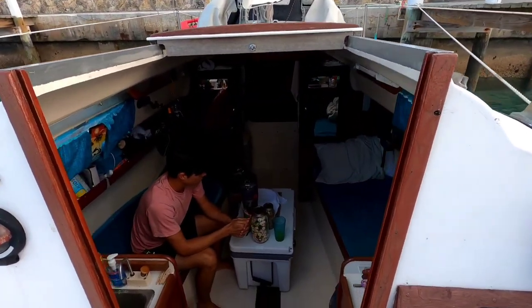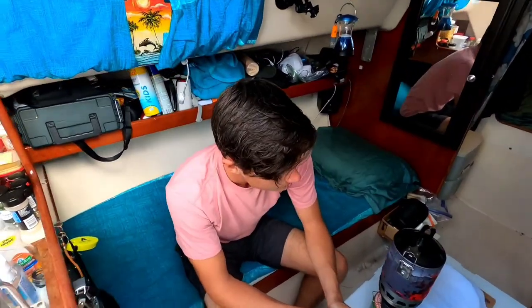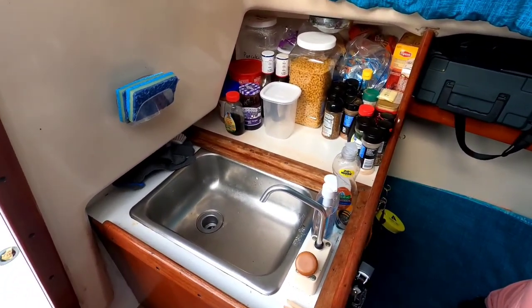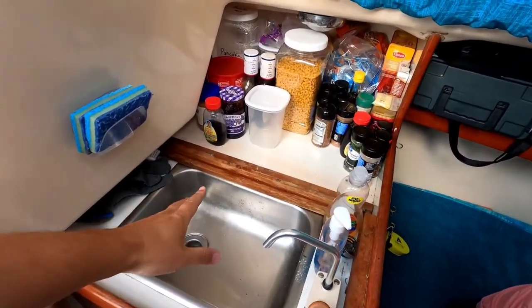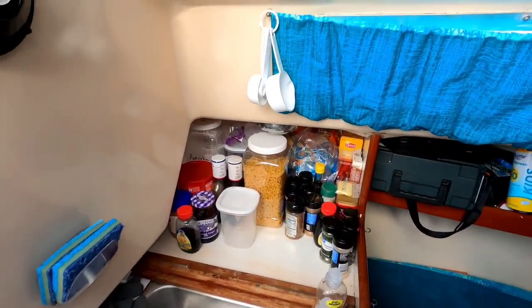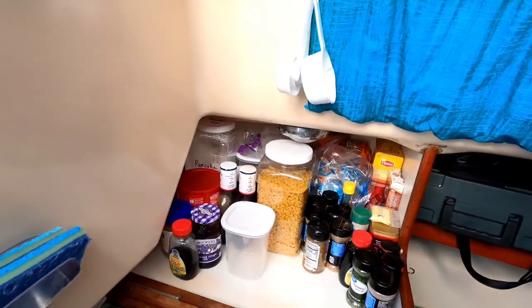And this is inside the cabin. Say hello, Sam. Hello, Sam. So this is part of our kitchen area. We have our sink and we do some washing dishes in here, but it's kind of small, so we just use the bucket that's out there for most of the stuff. It's a little easier. Food storage is some spices and things under here.